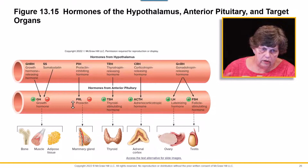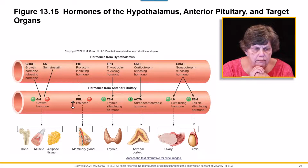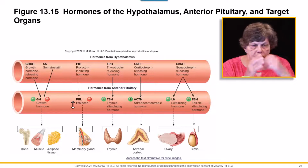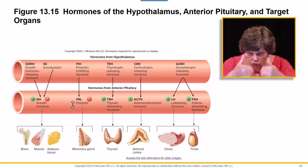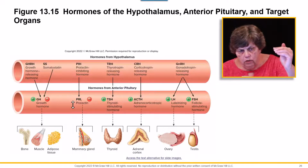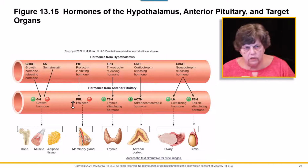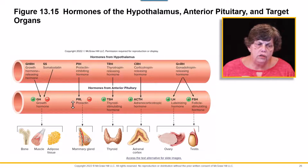So you can begin to do these out. What I would recommend that you start to do is kind of work through that tree, if you will, so that you understand this hormone causes the release of this hormone, which goes here, which causes this. So again, start to do these trees.